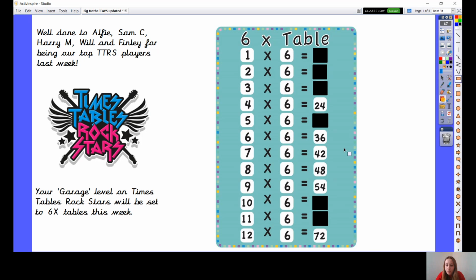And I'm also going to cover up this one here. This is a square number, 36, because it's 6 times 6. And I personally find it easy to remember because it's got a 6 in the ones column, so it's quite a nice little rhyme. 6 times 6 is 36. So we'll cover that one up.